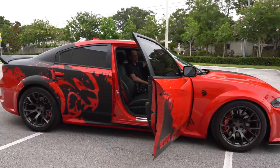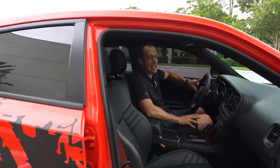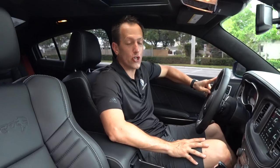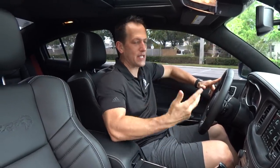Guys, we're in this 2021 Hellcat Redeye, that four-door muscle car. Back in the day, you would say that car has two doors too many, but now the Mopar team, the SRT team, has proven you could have your four doors and you could have your muscle car bulge and all the power you want.